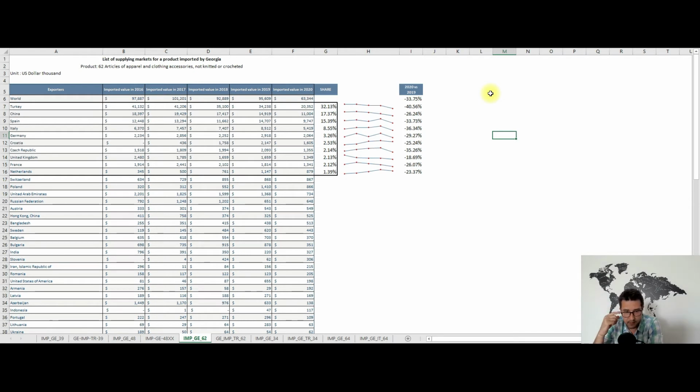But with fashion, things are not quite the same as in the case with other industries, and here we see that Georgian imports are spread in Europe mostly.